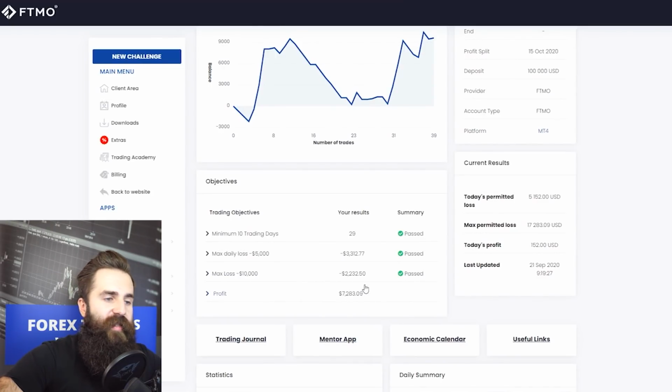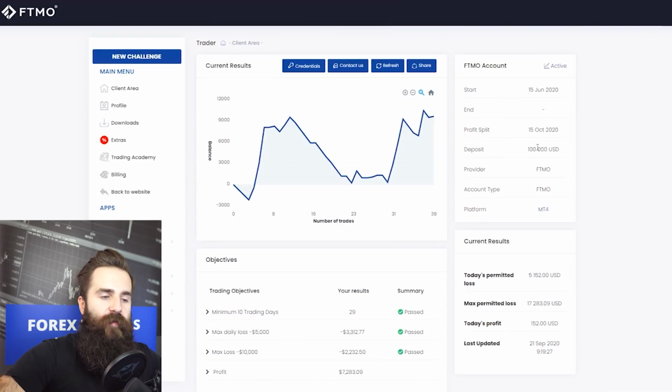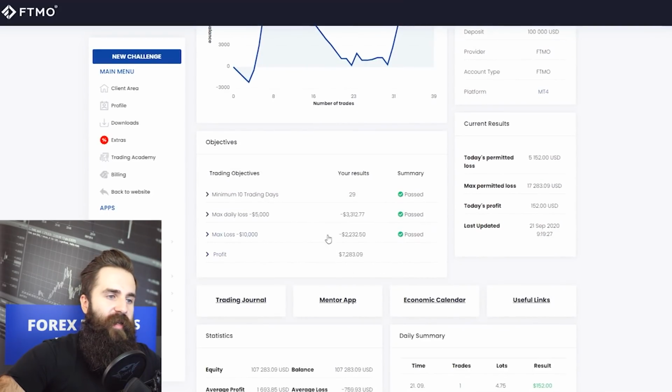Once again, you can take this number, multiply it by 0.7, and that's what this trader's next profit split will be. So on 15th of October, this trader will get this amount by 0.7. Now, the max daily loss and max loss were not even close to being breached. So this one is trading more safely, if I could say so, than the previous one.